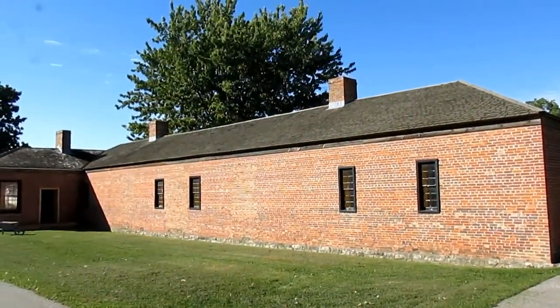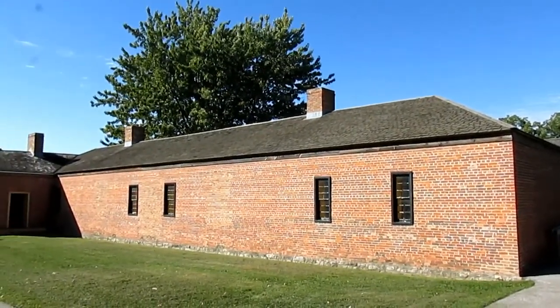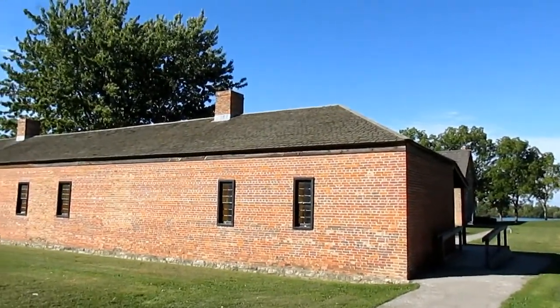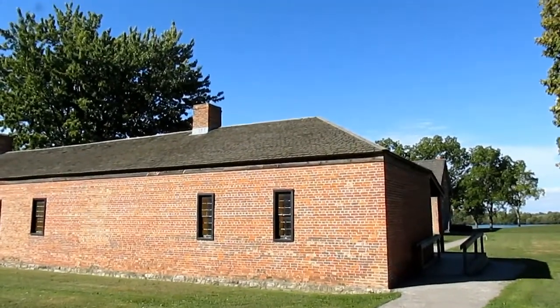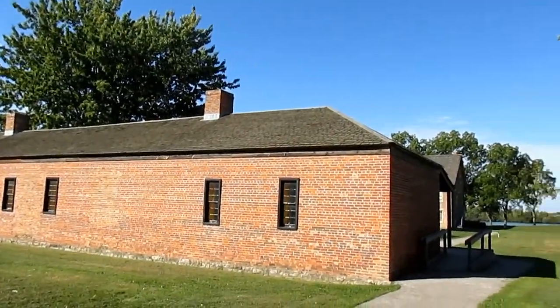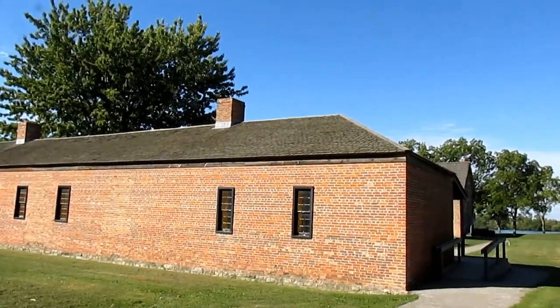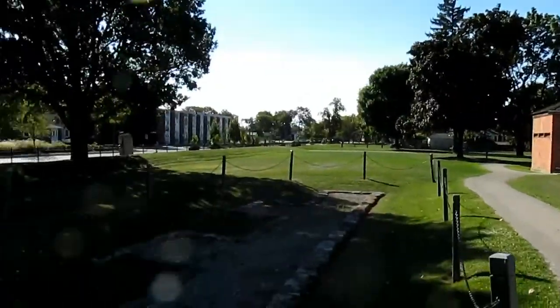Just so you know, the barracks over there is the oldest building that's still standing here today, and it used to house soldiers and even some of their families as well. They had about 32 beds in there, and there's all their cleaning up in there as well. And then, yeah, come over here.